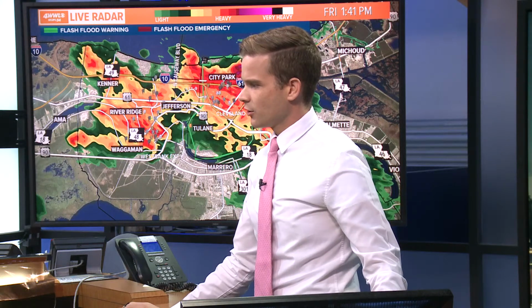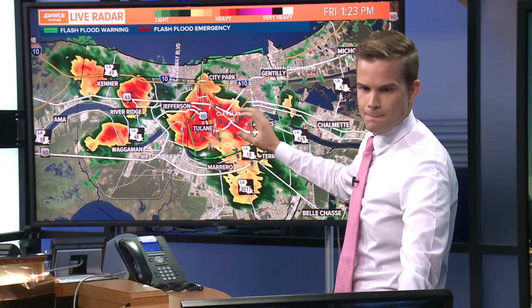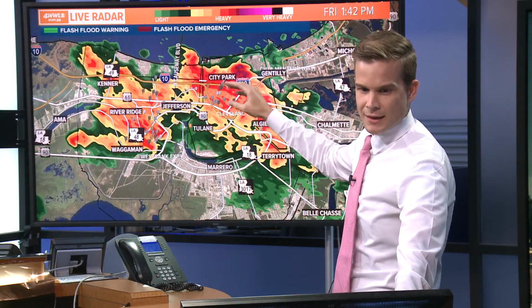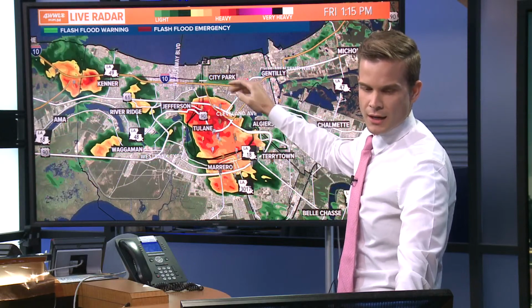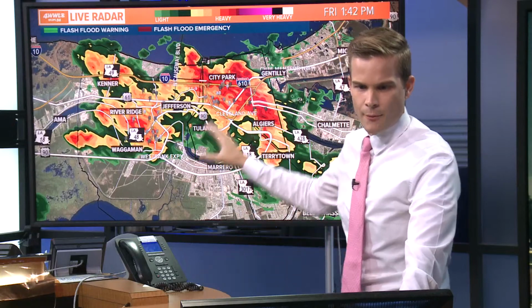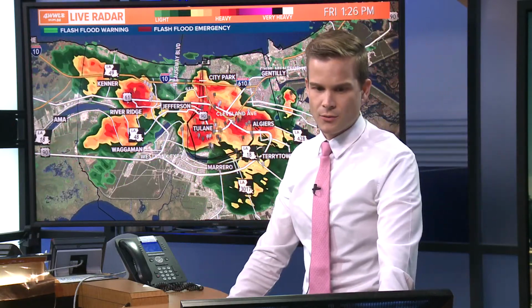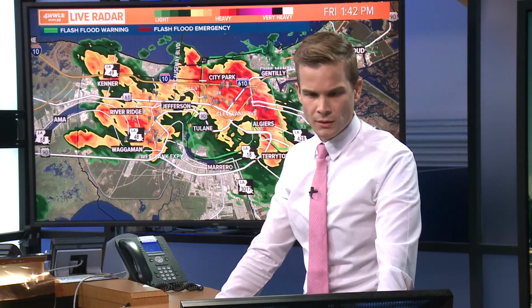And just to put a little motion on this before I leave you here and send you back to programming, you can see there the general motion is going to be to the lake with a weakening trend as well. So this will continue to spread the heaviest of it up towards the lakeshore area. And we'll probably start to see more of this. Here's Algiers up through New Orleans East. So we're starting to see some of that heavier rain back towards Algiers as well.